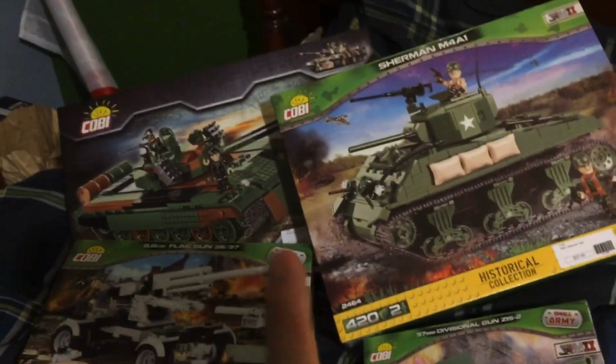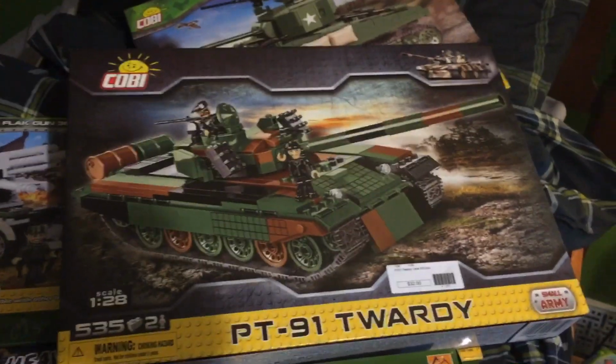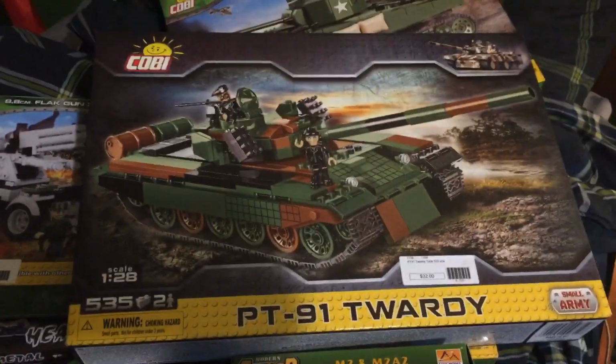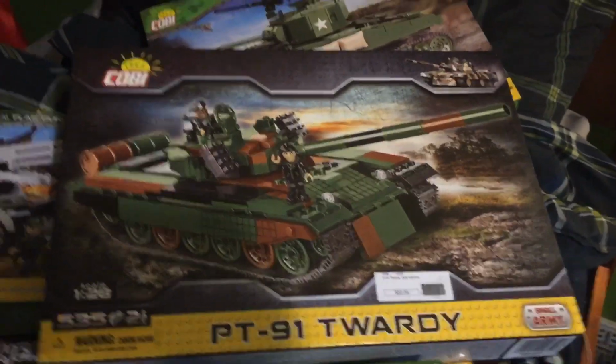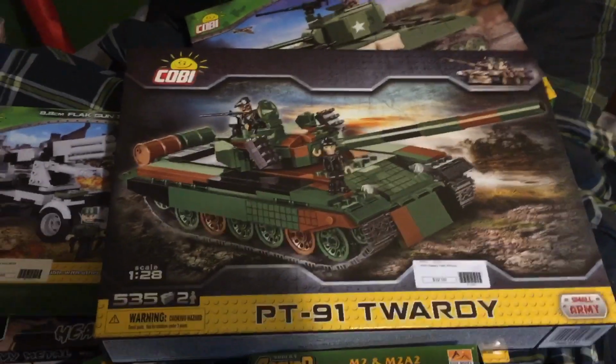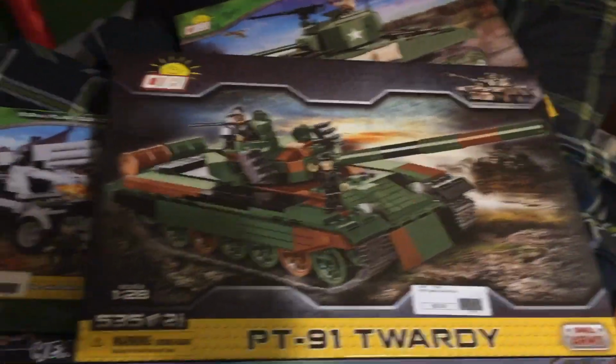To finish this up, this is an incredible model that I got. Take a look at this! Now you realize, Kobe is a Polish company, and what can I say? This is a Polish tank. This is a Kobe model of the PT-91 Twardy. Twardy in Polish means steel. Literally, it means the material steel. And I couldn't help but get this because, well, it's Polish.